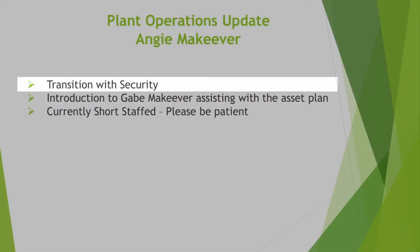And beginning September 1st, security rolled back under plant operations.